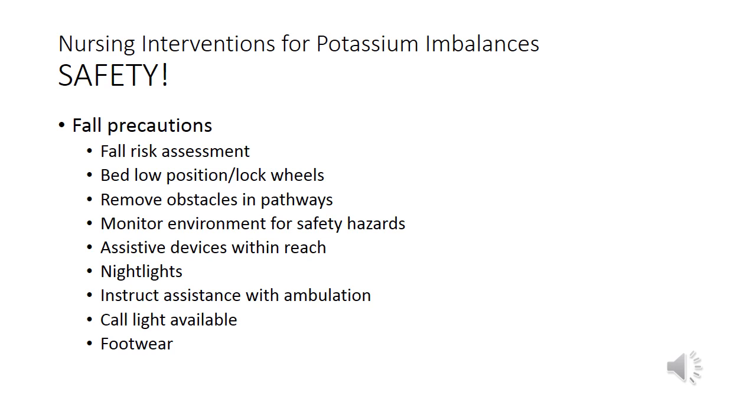Use nightlights. Instruct the patient to request assistance to ambulate. Ensure the availability of the call light. Is it within reach? Assess footwear and provide appropriate footwear if necessary. Patients should be using anti-skid soles for ambulating. Keep items such as telephone, water, and Kleenex within the patient's reach. Request the family members remain with the patient if necessary.